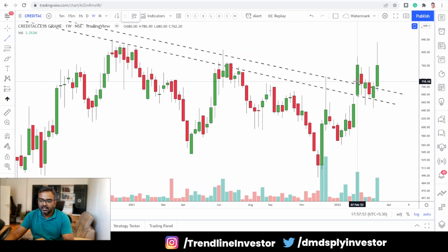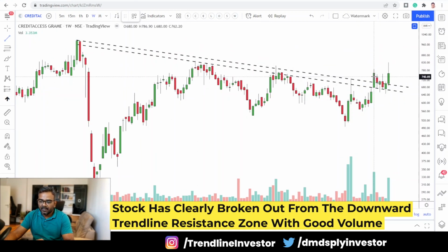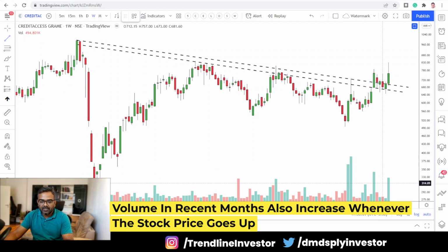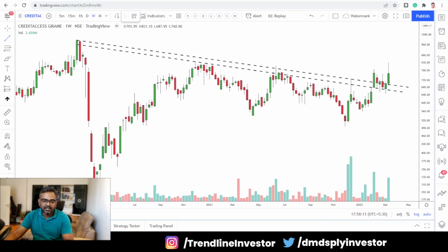And it has broken out from the downward trending trend line with very good volumes, and in the last 4 weeks it has been sideways. And again this week, this stock has not broken out, but has tried to head higher with higher volumes again. Now the volumes in recent months also give me confidence of why the stock is going to head higher, and that's one of the reasons why I'm recommending the stock this week.